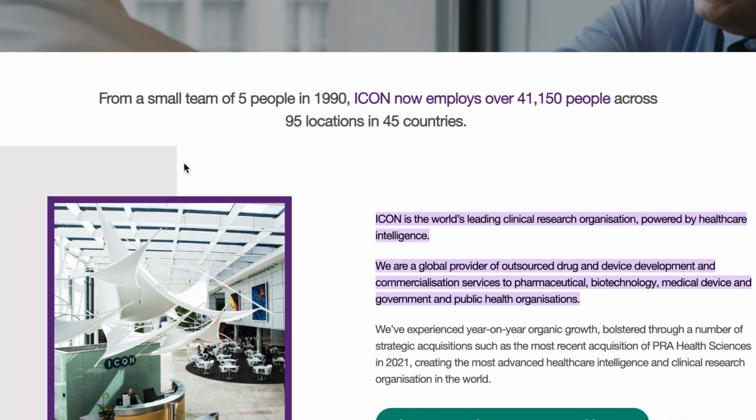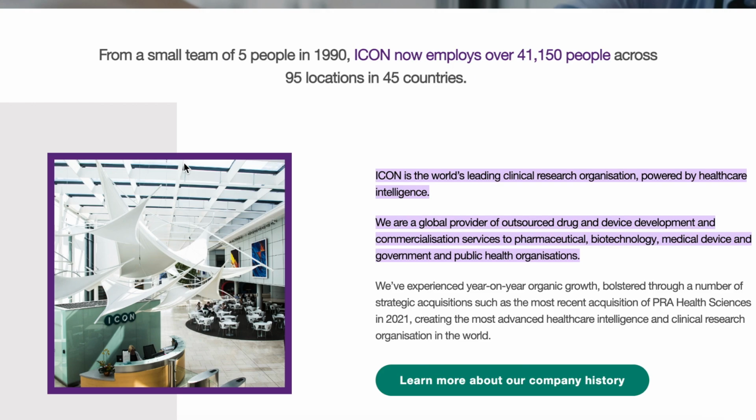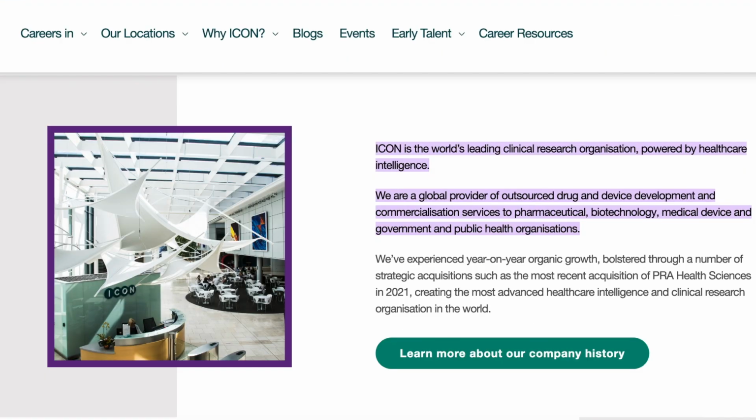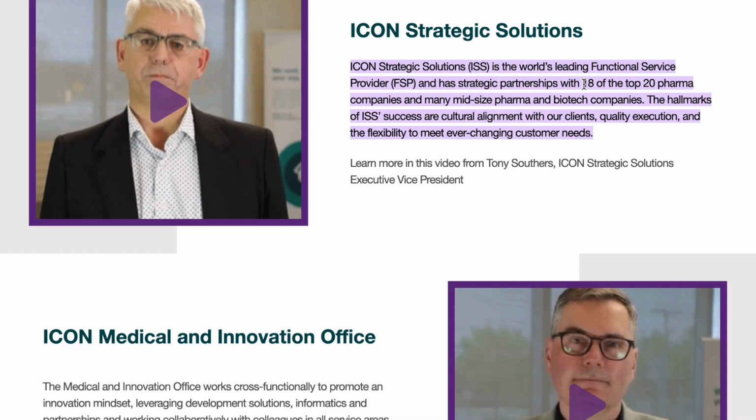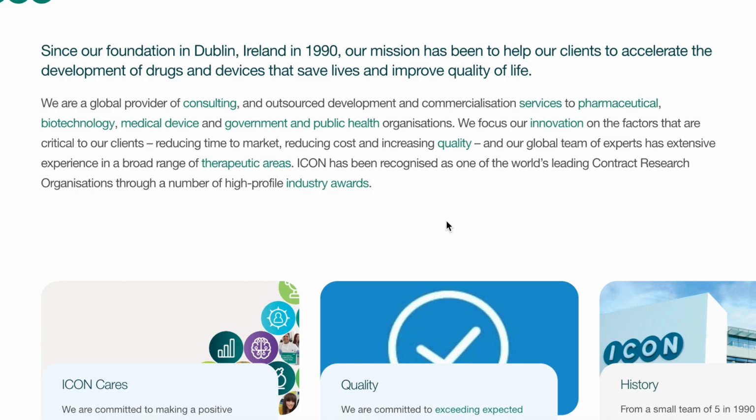Icon is the world's leading clinical research company, and they're a global provider of outsourced drug and device development and commercialization services. Their customers include 18 of the top 20 pharma companies, as well as smaller biotech companies, and they also serve the US government for issues like disease prevention, health promotion and education, and more. Essentially, they provide consultation and commercialization services to pharmaceutical companies. They help them get their new drugs to market.